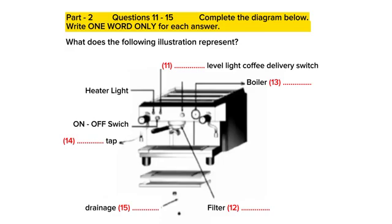Once you have your cups ready, it is time to press the coffee delivery switch. That's the button just above the filter holder beside the boiler meter. Remember to take a quick look at the meter as it tells you the exact temperature of the water. On both the left and right hand side of the machine, on the same level as the filter holder, you can see the steam pipes used for heating milk.